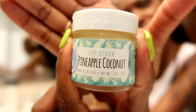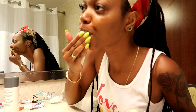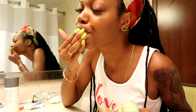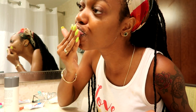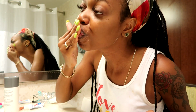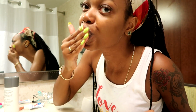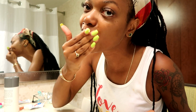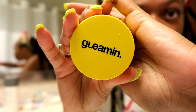Next, I use a lip scrub, which is basically sugar, oil, flavor, and fragrance to exfoliate. That's really easy for you to make at home. But I happen to have a little sample bottle. Or actually, this might be retail size, but it was gifted to me. It really helps to get rid of any dry and dead skin on my lips. And I noticed after doing the massage, my lips are nice and bright and vibrant.